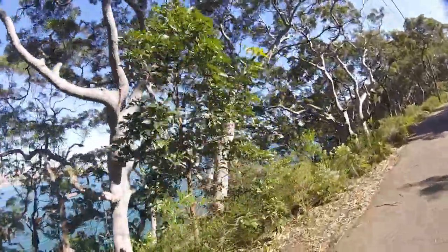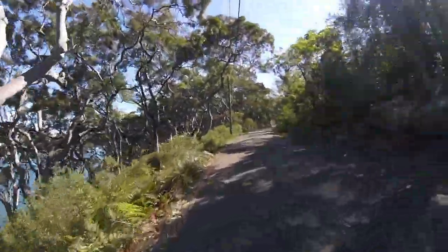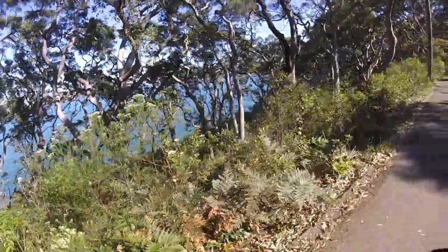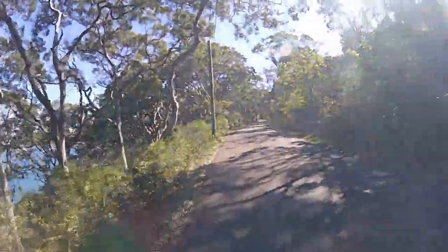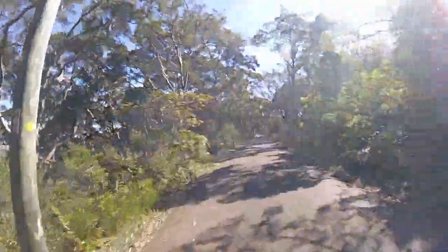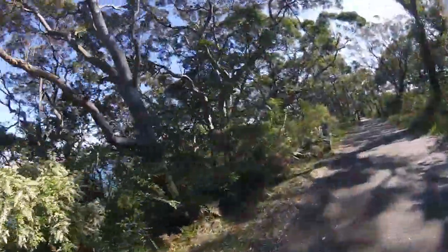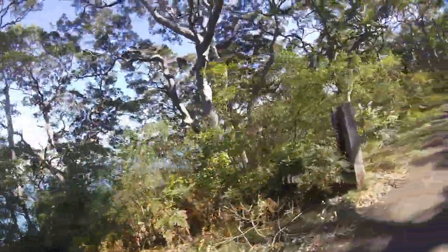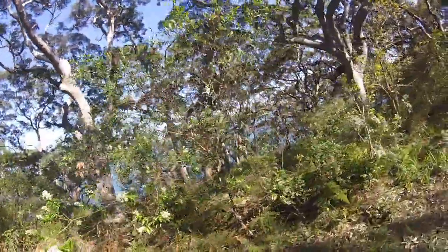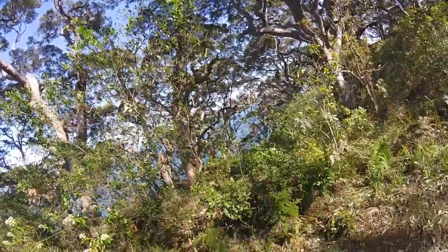Come on, damn it. Give me a view between the trees. Wonder how far the drop is down there. Not very far, but you don't want to fall down. Bit of a gap here. Yeah, you've got the Sydney Opera House there on the left, and obviously the Harbour Bridge. And Barangaroo a bit further to the left as well.